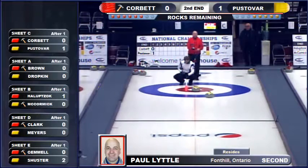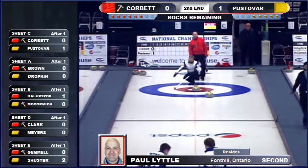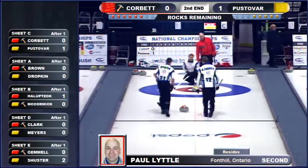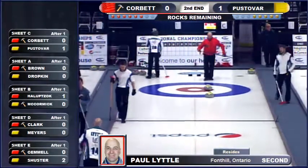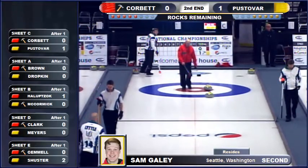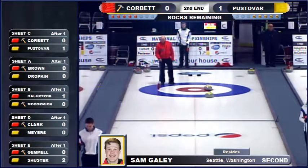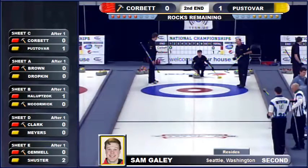So Paul Little looking to play a short hit and roll. This one's tracking quite a bit. That's all right, you might want to sweep that one, just get it by. Yeah, not ideal. A couple late sweeping mistakes by Corbett in the last couple shots. It's early in the morning here. Yeah. We got to get everybody awake. The whole team's got to be awake.